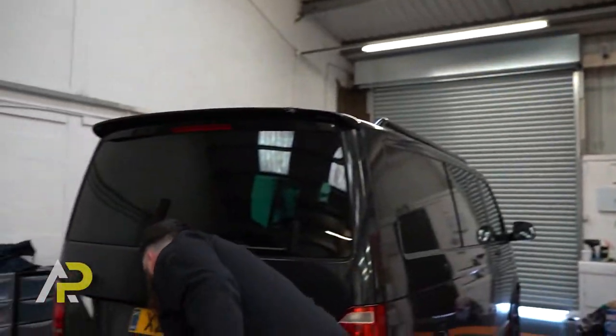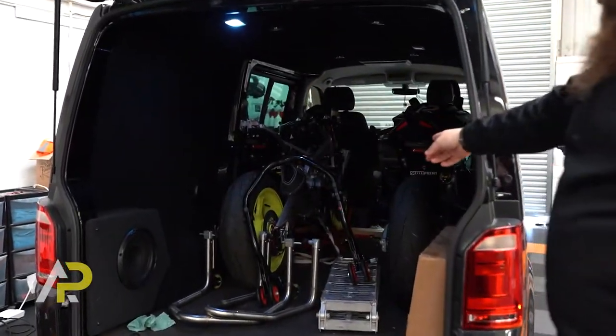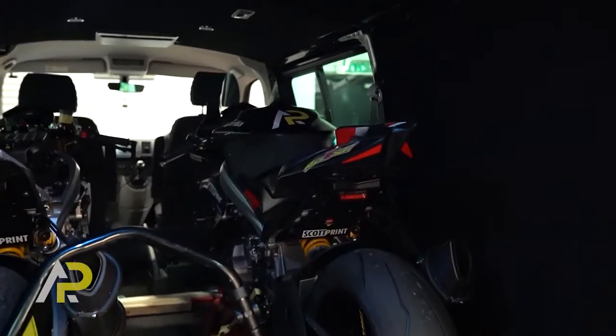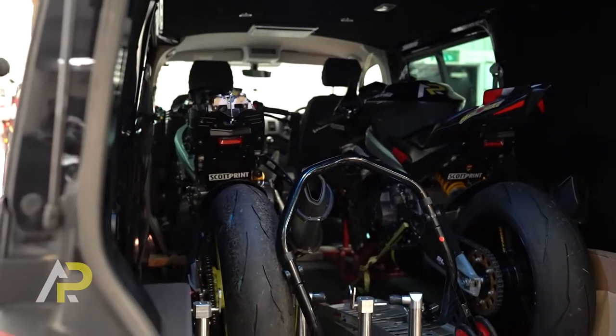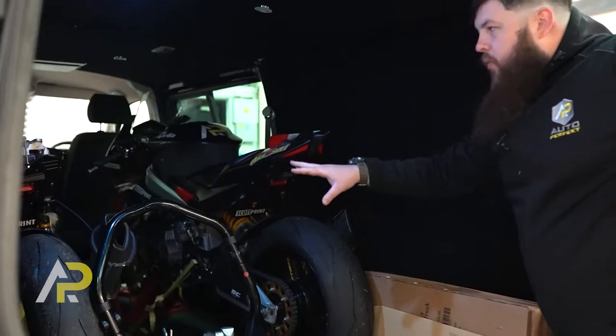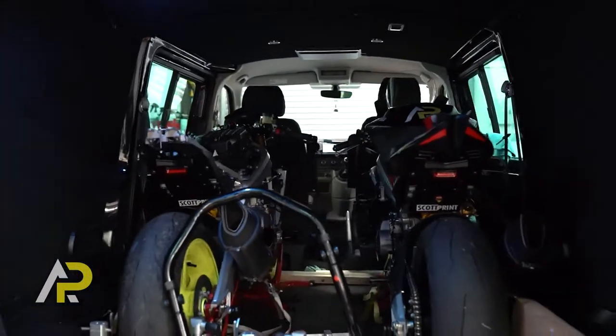So we've got some special cargo. Thank goodness that was opened. We've got some special cargo. We have the Auto Perfect bikes in the back, the two Aprilias. We're doing this as a bit of display on the stand. We're displaying one fully built and one broken. Actually, all that's happened is Paul crashed it, and he's not built it back up, but hopefully he doesn't see this bit and it'll be fine. Anyway, that is the display that we're doing.